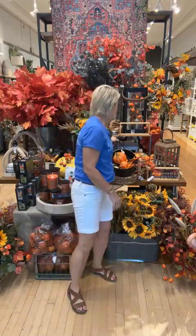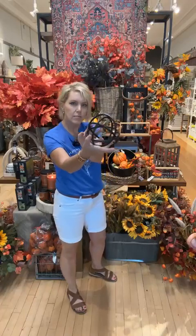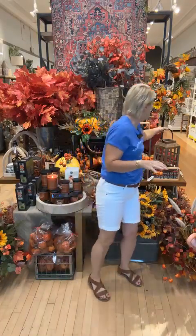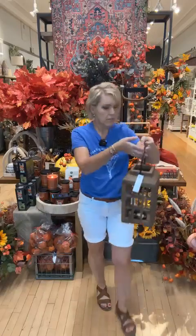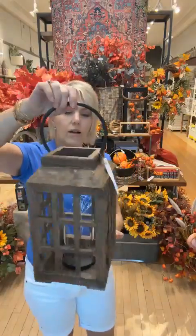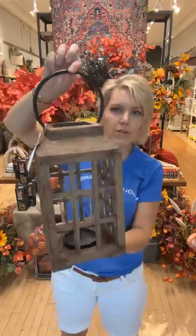We have beautiful trays. Some things that you've seen before in our everyday decor collection in black are just piled up in there. A new lantern that I do need to make some designs with. This is called the Everyday Modern Cabin Lantern for $79.